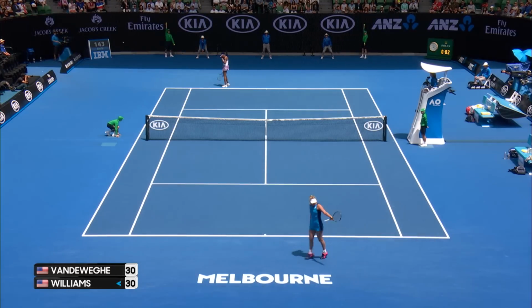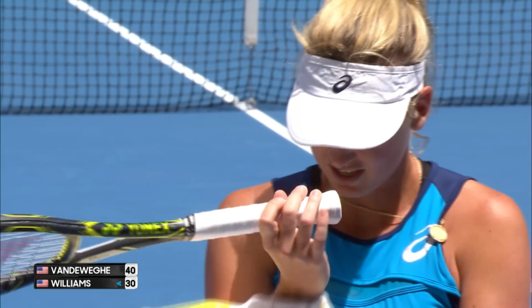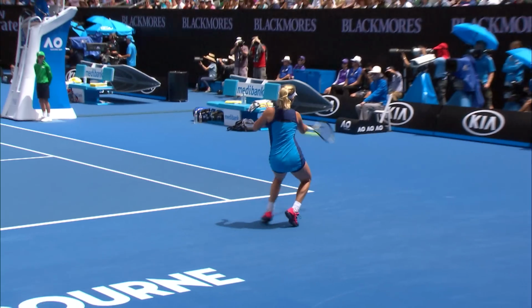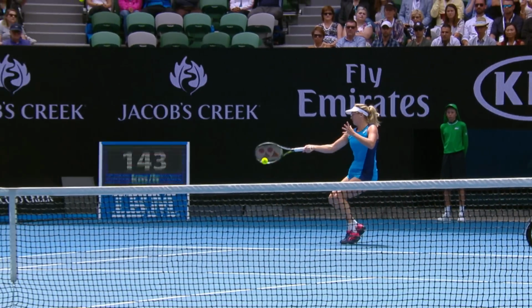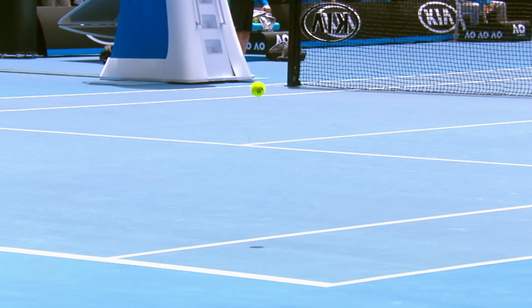Oh, wow. Talk about turning defense into attack. 30-14. I thought a couple of the ground strokes from Vandeweghe may have landed a little short. However, her ability to get out to that ball and produce a forehand winner was great athleticism. So much clearance over the net as well. Break point.